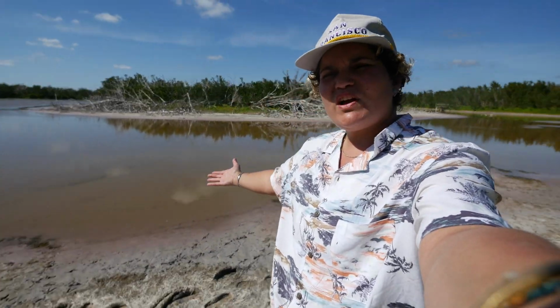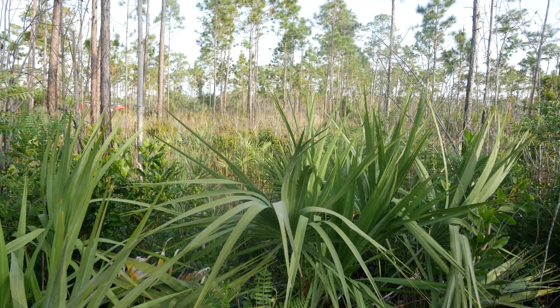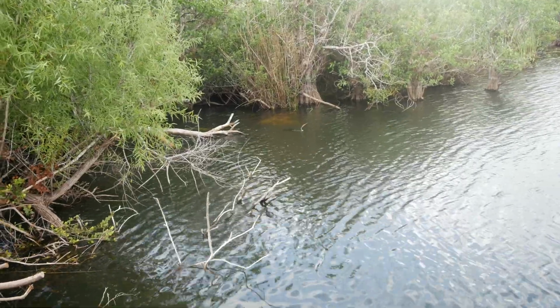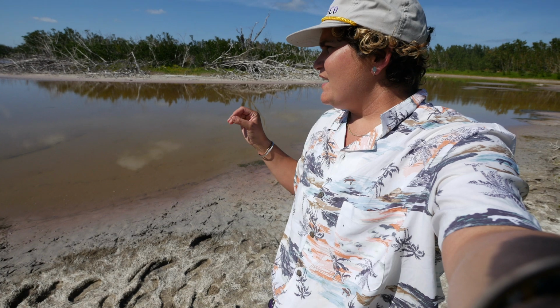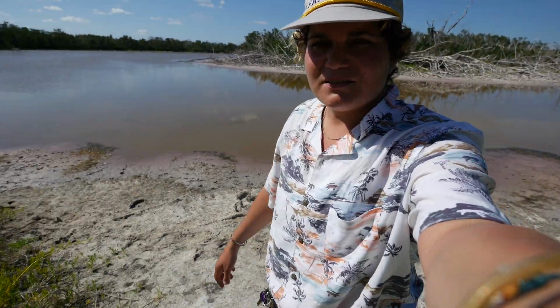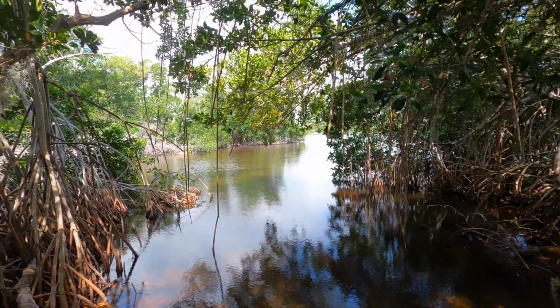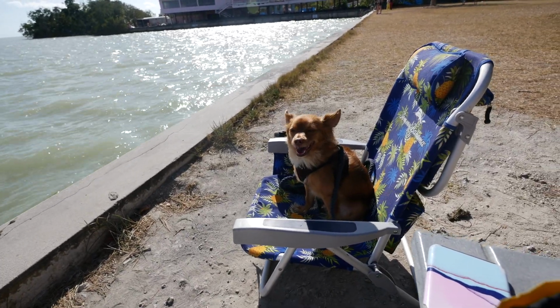Look at this natural habitat right here. There's birds everywhere. There are birds everywhere in the Everglades. We haven't seen any crocs or gators yet, so we're holding out for that, keeping them far away from Winston like Amber said. And there's just birds everywhere, hoping to catch some fish, hoping to see some more wildlife while we're here at the Everglades. Yeah, he loves it. He's having a good time.